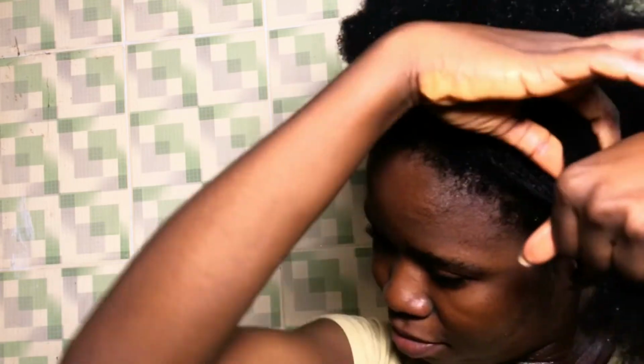But there's another way you can use this product for deep penetration. You can just apply it to your hair for 10 minutes and activate the heat. Maybe just use a plastic cap or sit under a dryer, so that way the product sits into your hair properly. But today I'm not going to be doing that, so I'm just going with the usual, applying from the roots to the ends of my hair.